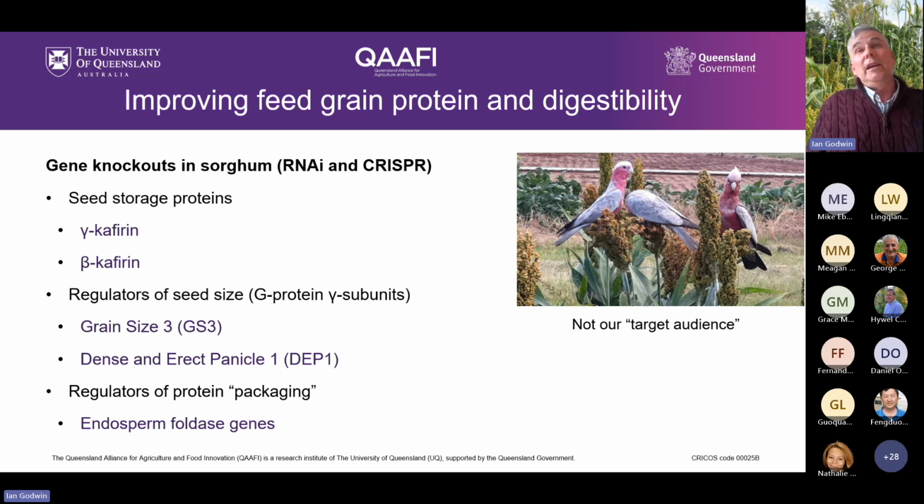We have now edited almost 50 different genes in sorghum, all in TX430. A couple of them are genes that don't exist in 623, which is interesting in itself. I'm going to mostly focus on the things that are involved in feed grain protein and digestibility as well.